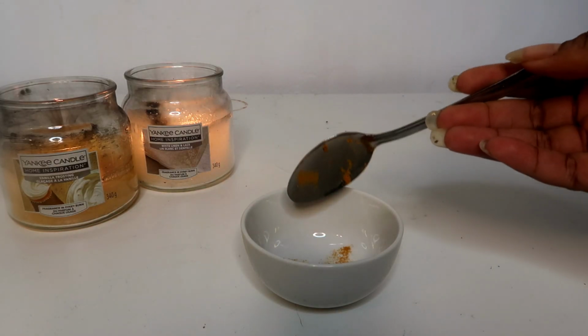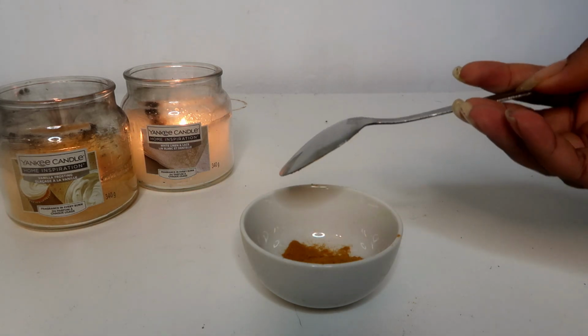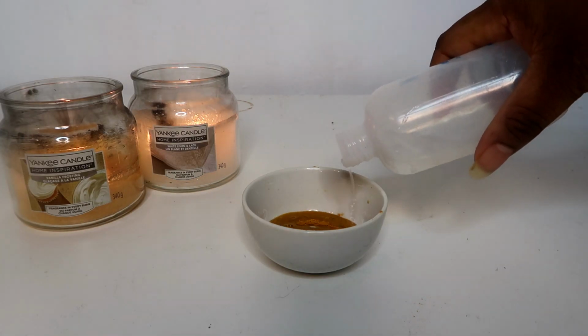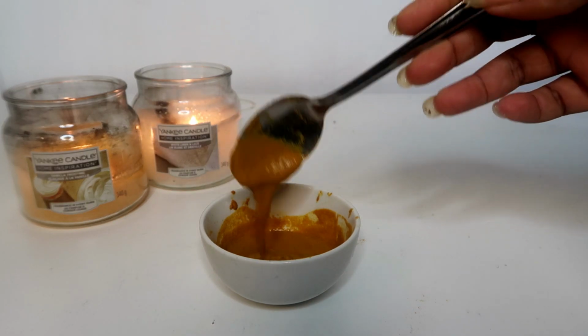To make this turmeric face mask, all I used was 2 tablespoons of turmeric, about 1 ounce of water, and then I mix it together to make a smooth paste. I also use an old foundation brush for application.